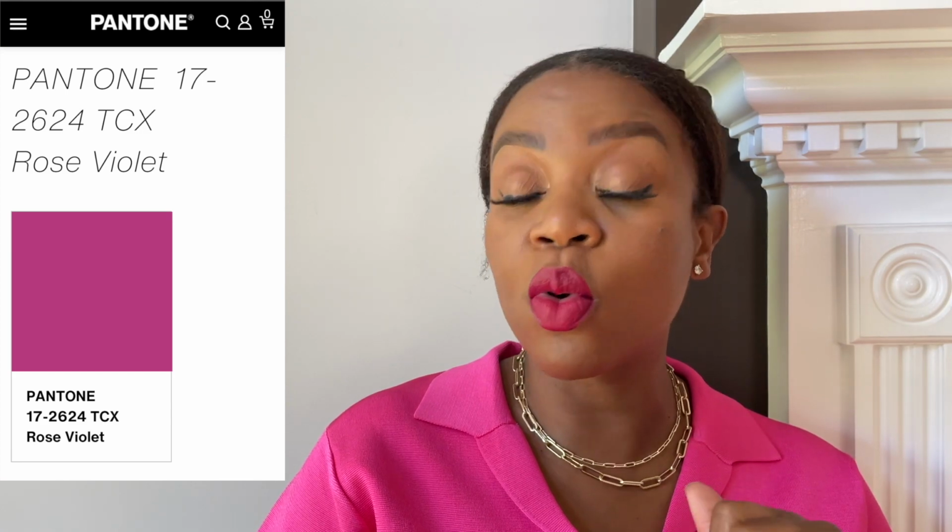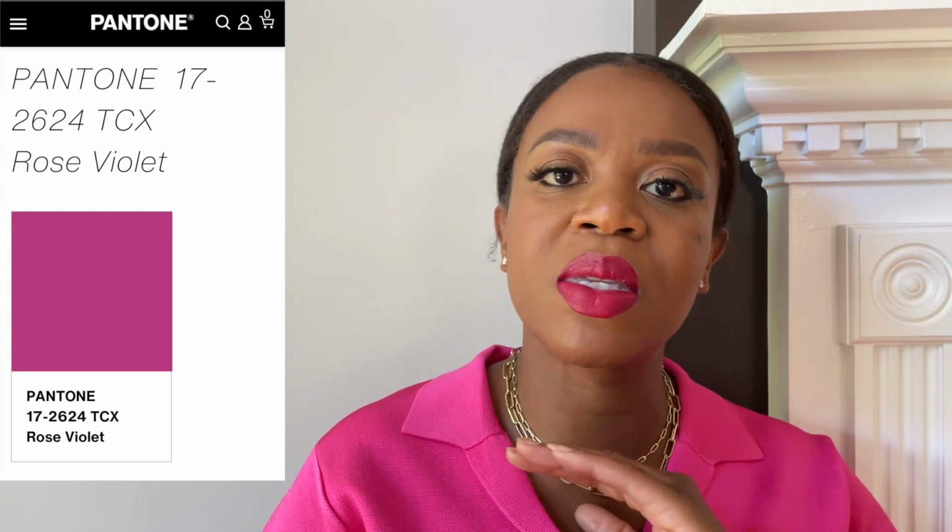So the colors for the upcoming season that really stand out to me are a rose violet, a vivid and vibrant rose violet that's full of zing. I feel like it's almost exactly the same color as this shirt I have on and very similar to that Valentino pink that we've been seeing all year round.